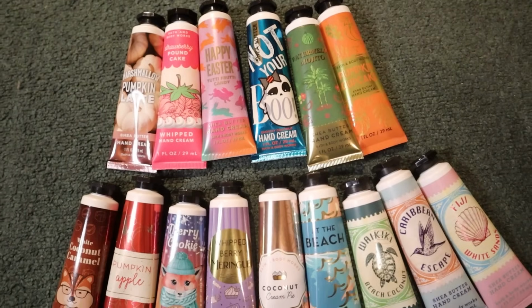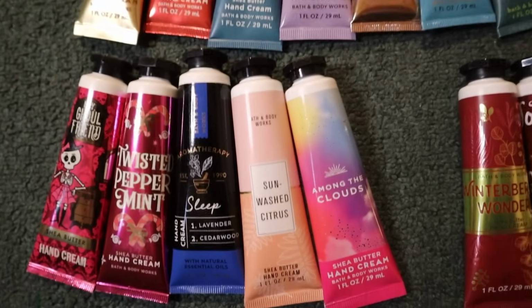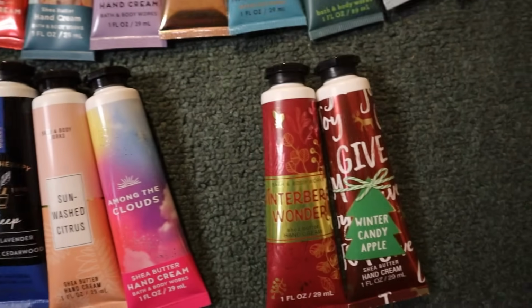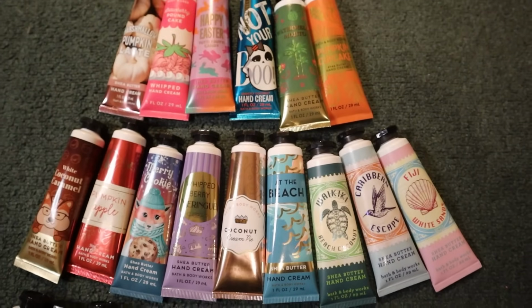Really quickly, these are the hand creams I have. These ones I decided to keep. And then down here, I'm going to part with these ones, so declutter. And then these 2 are use it up, but I already kind of sorted through those. So here are my keep ones.